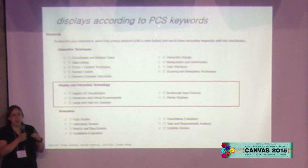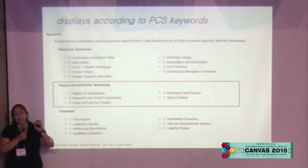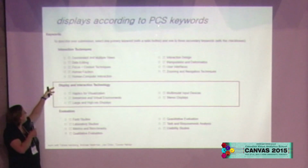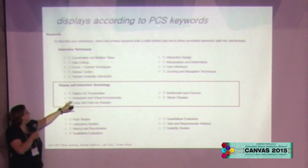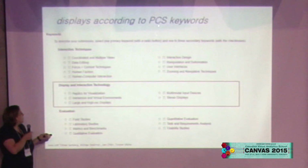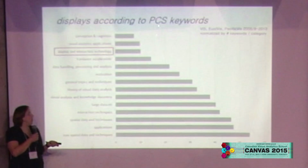When you're submitting a paper to one of these conferences, you are asked to rate your paper, or give your paper a keyword from a predefined set. In these sets of keywords, there's one category called display and interaction technology, and there's things like haptics, immersive displays, large and high-res displays, and stereo displays, and so on. So what we looked at is how many people actually chose this kind of keyword for their paper.